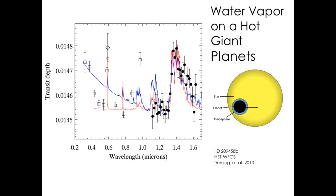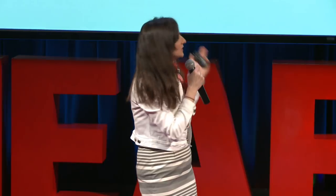So what you're seeing here is the black points with error bars are data from the Hubble Space Telescope, and the blue and red lines are models. And if this planet had no atmosphere, all you would see is a straight line across. So all you have to agree with me is that what you see here in these points is different from a straight line. I'm just smiling because this actually really is among our best data for exoplanet atmospheres. And we see this peak, and that peak lands right where water vapor actually is absorbing. And this hot giant planet has water vapor.